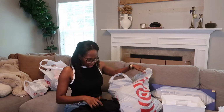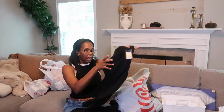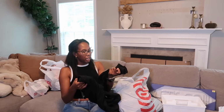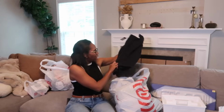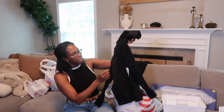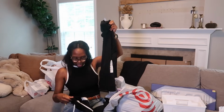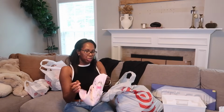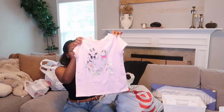All right, so yeah, this is still Target. I got Landon, is it Landon or Lawrence? I think this is Lawrence. I got her some black pants, and I got two pairs. They were on clearance. And then for Landon, I got him this black zip-up fleece jacket, and then some pants to go with it. This little shirt was on clearance for $1.80, so I just picked this up.